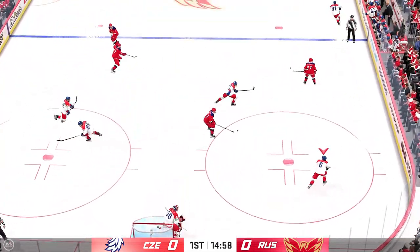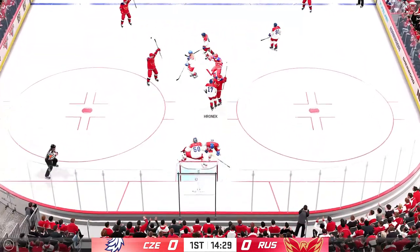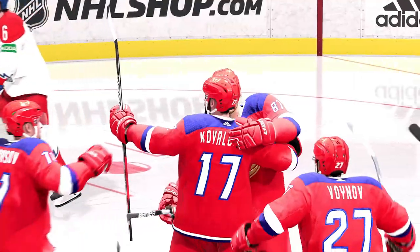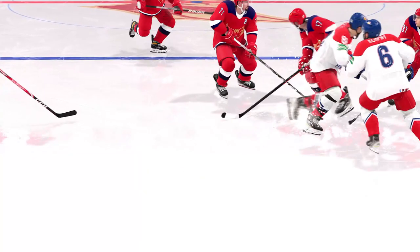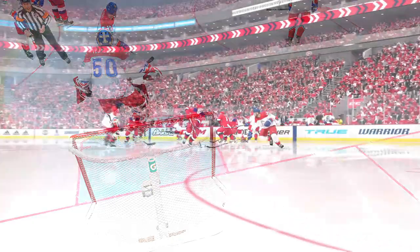Kempney's stick handling in his own zone. Can't connect on the pass. Quick feed to Kovalchuk. Scores! Oh, that was a beauty! He's probably got about 2 seconds from the time that puck's delivered to find it. He can't see it, so he drops into the butterfly and hopes it hits him.